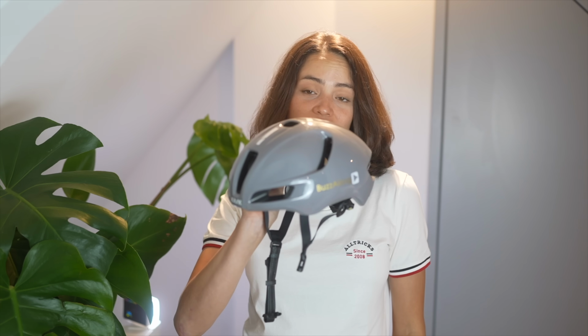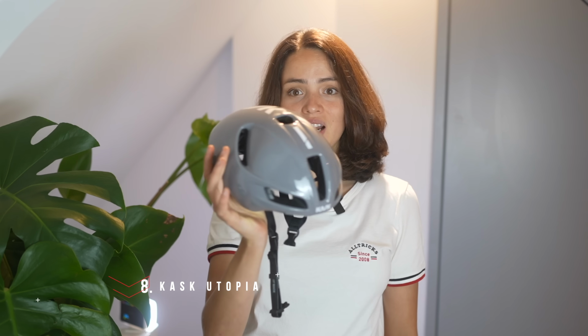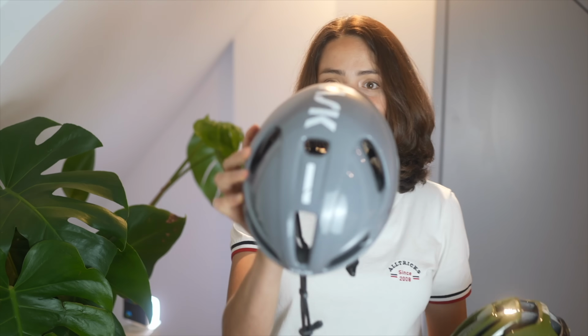And where aerodynamics matter most and you go higher speeds, I really like to use the Kask Utopia, which is an aerodynamic helmet, but this is a feature that I haven't found in any other aero helmet. You can actually mount a helmet light on this aero helmet, which is super useful. And yes, aerodynamics might play a smaller role in gravel races, but still important. I used this helmet for my last race, Bohemian Border Bash, and it was super good.